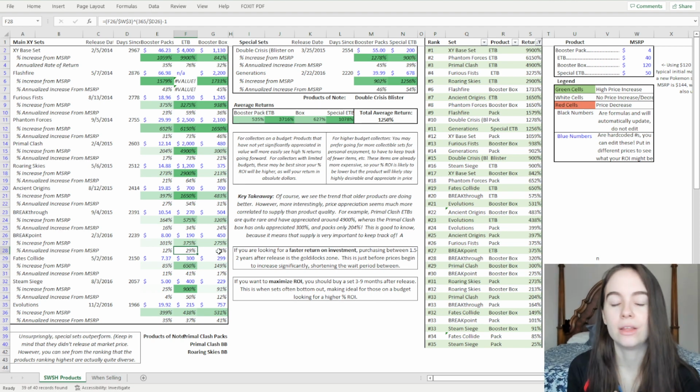I think Breakpoint is a pretty cool set. The Mega Gyarados on it doesn't look the coolest, but overall, if you are looking to collect as many ETBs as possible, this is a very solid option. If you want to have something a bit older in your collection, this product is now 6 years old, which is pretty crazy to think about. So I think that is a very solid option for you guys if you are looking to collect something like that.